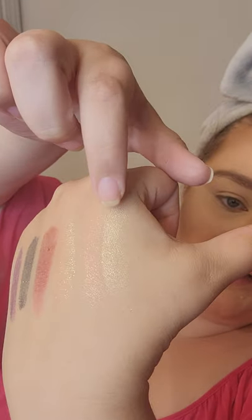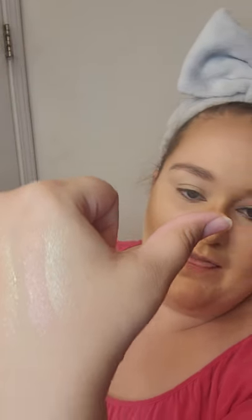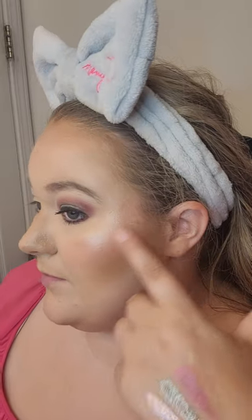And I have them demoed on my hand right here. These two right here, this is the lighter one and this is the pink color one. And they are so beautiful and pigmented. I've actually got both of them on my cheek right now. I did my blush and I kind of did the pink right here on top of the blush. And I did the little highlighter up there. And I did my other highlighter just all over. And I haven't blended out any of my makeup yet. So I know it kind of looks a little crazy.